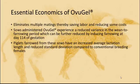Next, piglets farrowed from these sows then have an increased average lactation length if they're managed properly, and we also can experience a reduced standard deviation of the lactation length. So what we're really talking about is grouping the ovulation of the target group of females so that it occurs during a very narrow time period, and we can then place those animals in the farrowing house when gestation is finished as a group very close to the first day of availability of the farrowing house, and expect that farrowing would occur later that day or the next day.